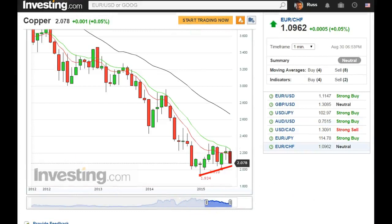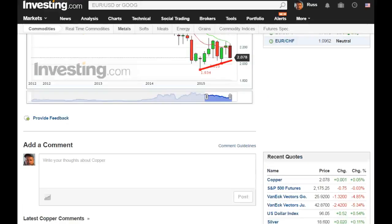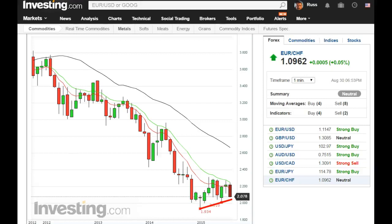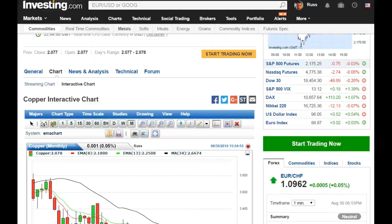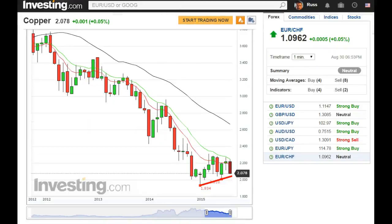I think the other ones have gone up a little bit, I think, as much as the dollar did. So I'm not going to go over those. Deutsche Bank, I think it had a run. But that's it. I'm going to try to keep it short today.